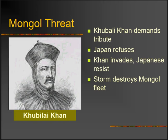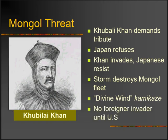The Japanese will call this wind a wind from the gods, a divine wind, a kamikaze. And so the Mongols do not invade Japan because the storm knocks over their boats and kills a lot of them just in the storm, capsizes the boats. And in fact, no foreigner invaded Japan until the United States did, hundreds of years later.